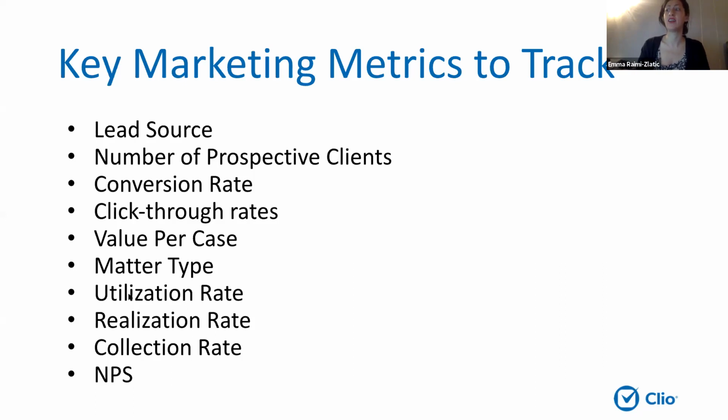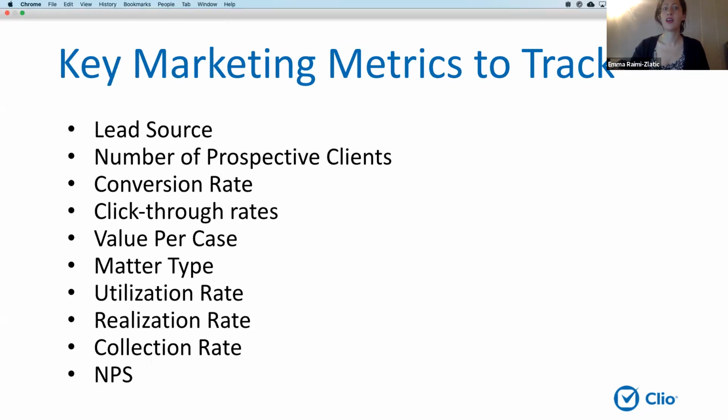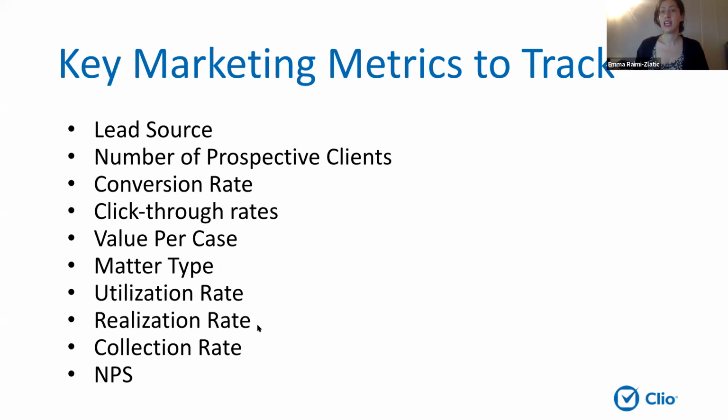And then things like utilization, realization, and collection. So utilization essentially is tracking the amount of time that it could potentially cost to work on a matter. Realization is what you actually collect in terms of those billable hours. So maybe your utilization rate on a particular matter is, I've billed out 20 hours for this particular matter. It's taking me 20 hours to work on it, but my realization rate, when I'm actually billing the client, I only billed 10 hours. So I cut my hours to make them happy. Understanding what you're cutting, is it worth your time, etc. That goes back to value of the case, which is really important.